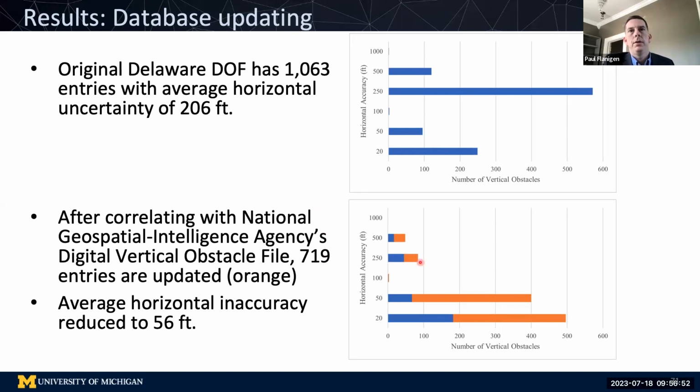You can see here that there's a lot smaller number of 250-foot horizontal accuracy and a lot more shown by the orange of 50-foot or 20-foot horizontal accuracies. These are bins again, so 50-foot actually includes everything from 21 all the way up to 50-foot horizontal uncertainty. After we do our database updating method, we show that the average horizontal inaccuracy for the Delaware DOF reduces to 56 feet.